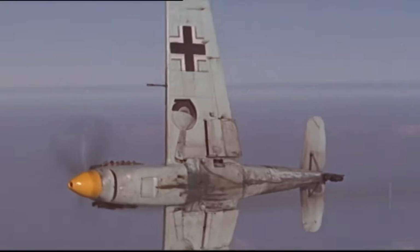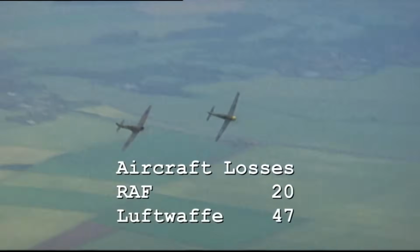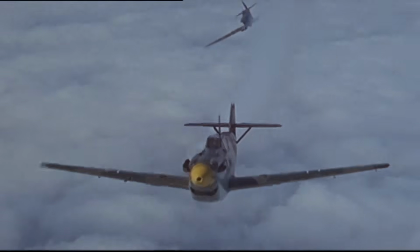As his pilots perished in the cold waters of the Channel, so too did Goering's vain hopes for the success of his Luftwaffe. The German losses this day, 47 aircraft. The RAF lost 20. It was the last time the Luftwaffe would mount large daylight raids over England.